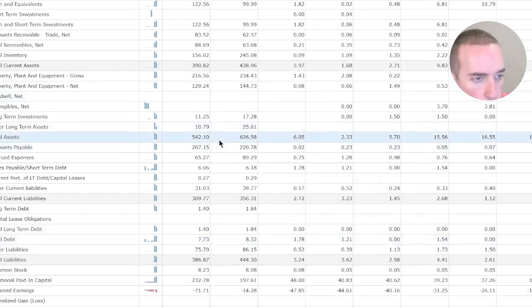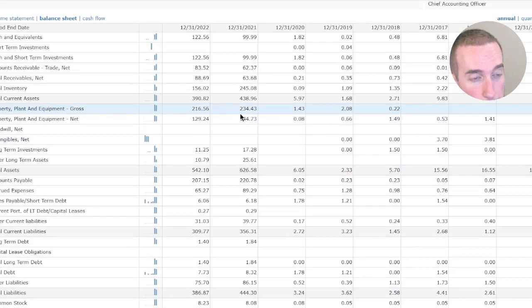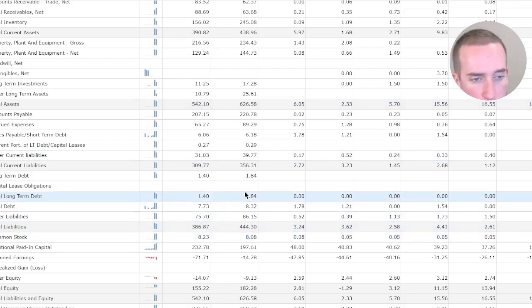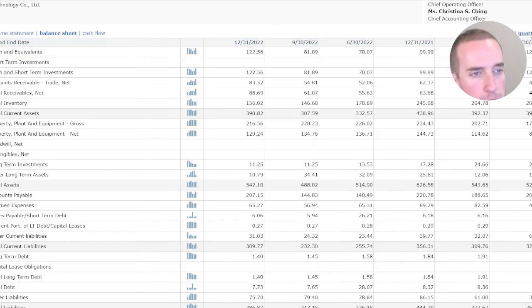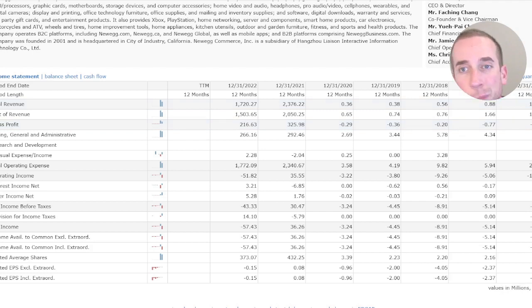So they have total assets of 542 million. Total liabilities 386 million. Not too bad. Wow, they used to have 6 million in assets with 3 million in liabilities. So they took a huge jump in 2021. And they're kind of just moving upward. Assets went down, liabilities went down as well, so I don't know what that was all about. Cash is at an all-time high. Let's look at the quarterly though. Yeah, so that's good.